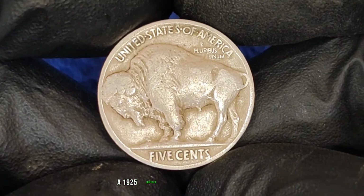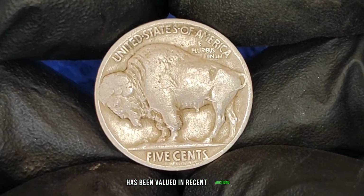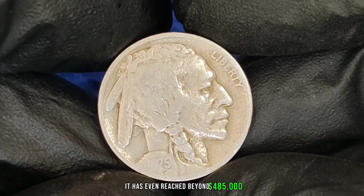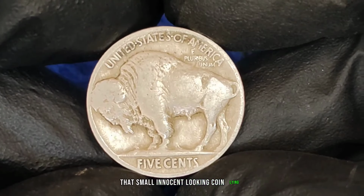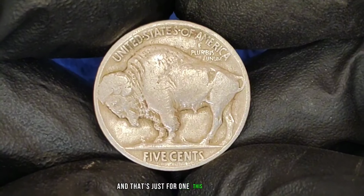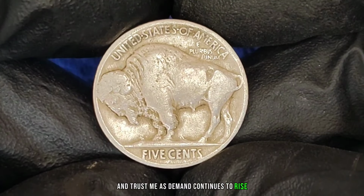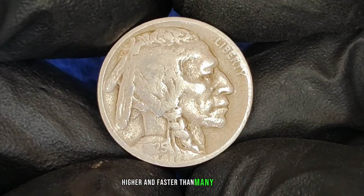A 1925 Buffalo nickel without mint mark in extra fine XF condition has been valued in recent auctions upwards of $480,000, and in some high-interest bidding events, it has even reached beyond $485,000. Yes, you heard that right. That small, innocent-looking coin lying forgotten in a drawer could bring in hundreds of dollars, and that's just for one. This is not fiction. This is not speculation. This is the real, verifiable market trend. And trust me, as demand continues to rise, so does the value. We're looking at a coin whose worth is climbing higher and faster than many can even imagine.